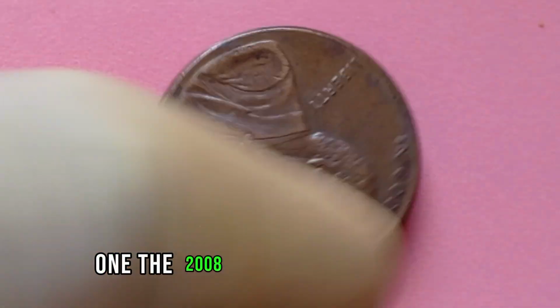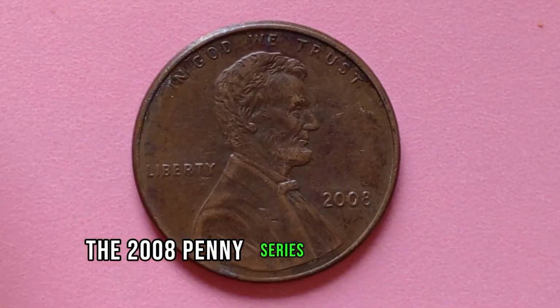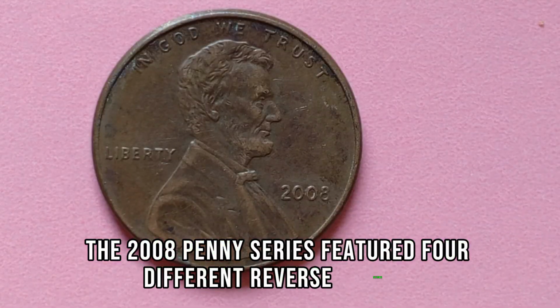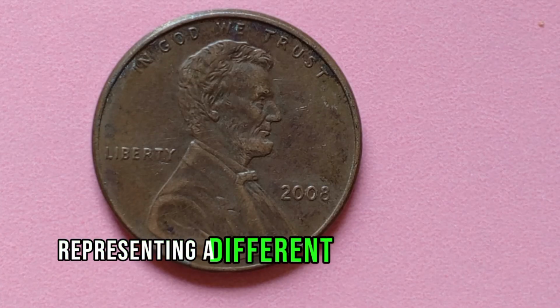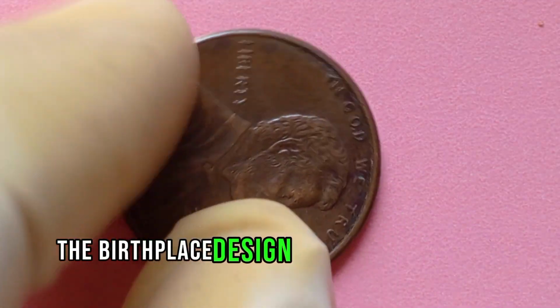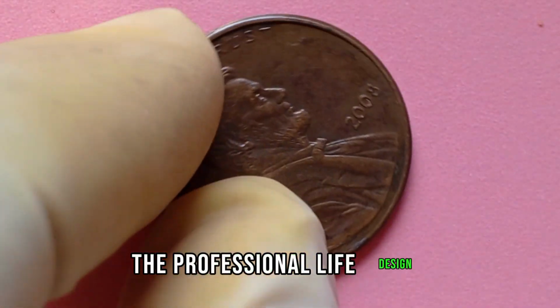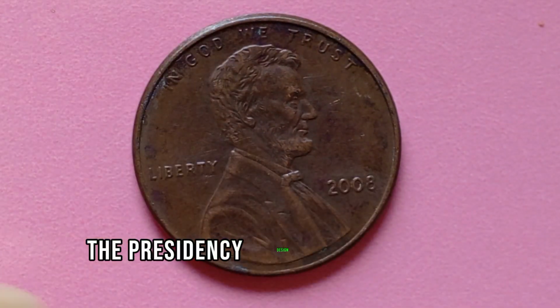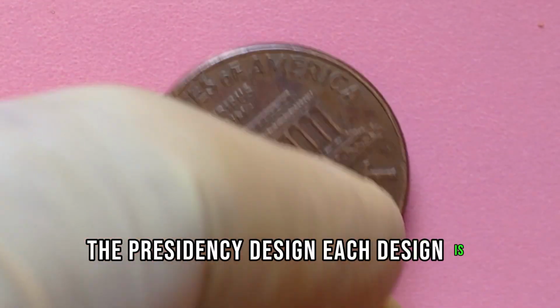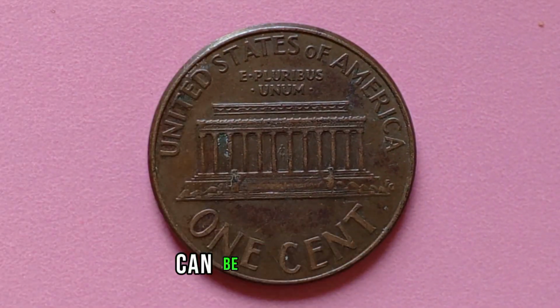1. The 2008 Lincoln penny designs. The 2008 penny series featured 4 different reverse designs, each representing a different stage in Lincoln's life. The birthplace design. The formative years design. The professional life design. The presidency design. Each design is unique, and finding one of these designs in pristine condition can be valuable.